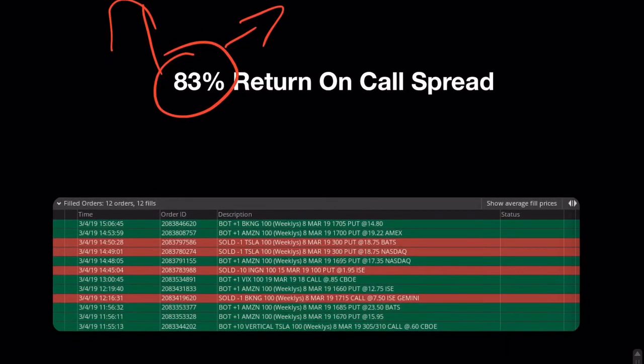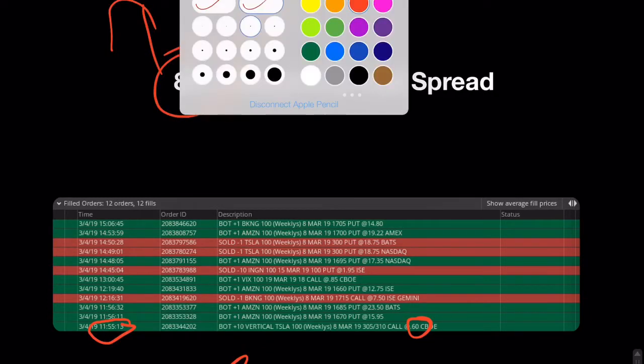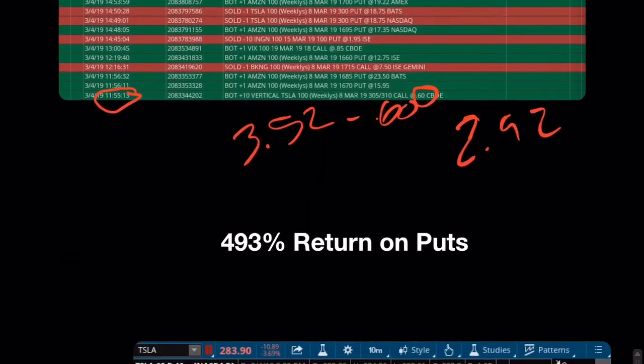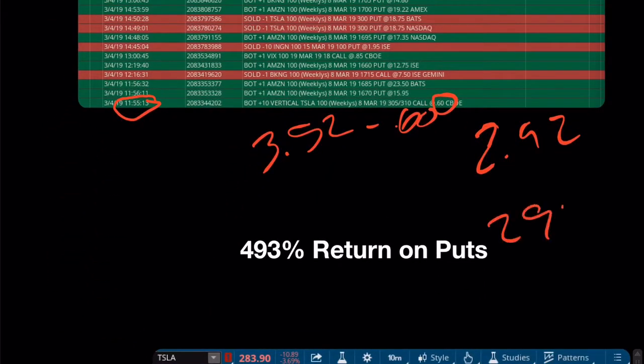So I went ahead and closed that out at 11.55, as you can see here. I closed that out at 60 cents. Actually, I collected 3.52 for those, and I bought them back at 60 cents. So 3.52 minus 60 cents, you're looking at a difference of 2.92. Multiply that times 10, 100 times 10, you're looking at a profit of $2,920 before any fees. So not a bad day on that side.